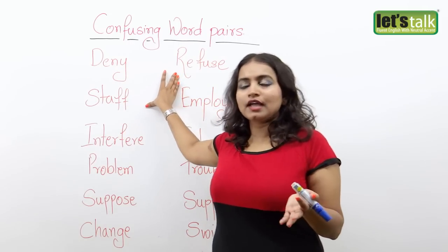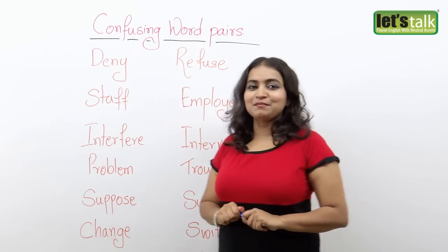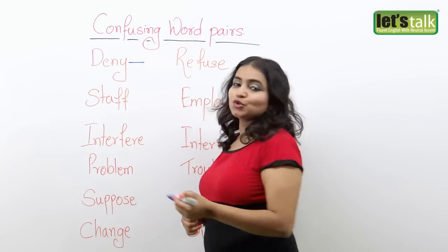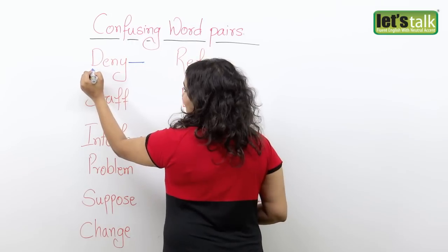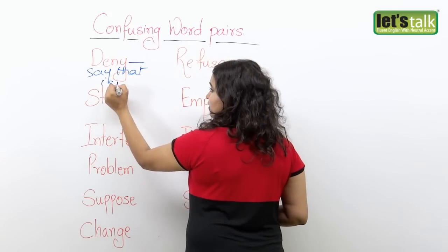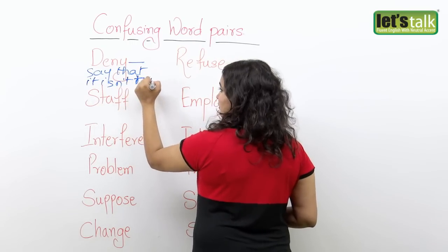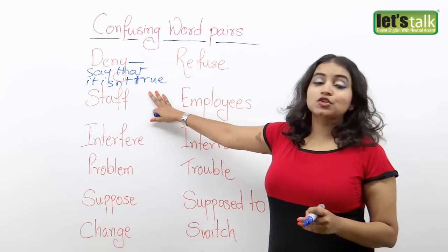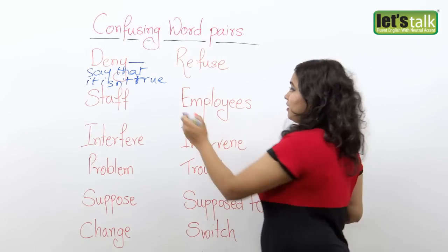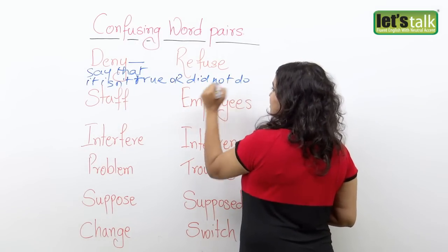Well, both these words kind of sound like they may have the same meaning, right? You're wrong. They don't have the same meaning. Because deny, what does it mean? Deny basically means to say that something isn't true, or deny can also be used to say that you did not do something.